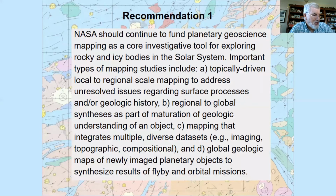You can read this at your leisure if you want, but basically recommendation 1 will go through the types of maps, whether or not they're regional geological understanding, integrating multiple data sets, global geologic maps, for example. So that would be recommendation 1. Next slide.